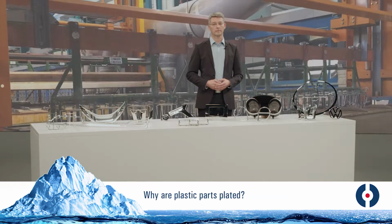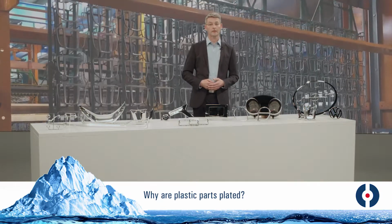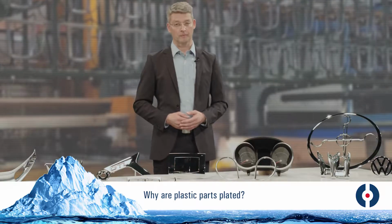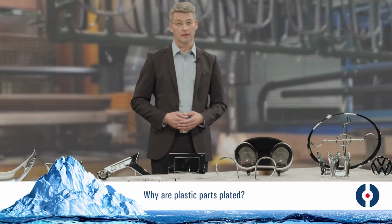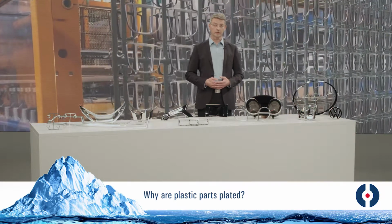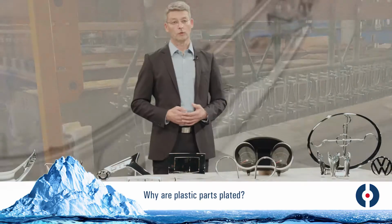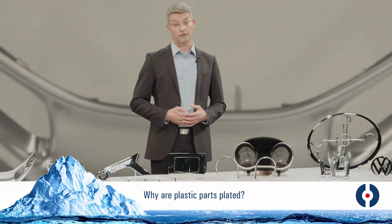The reasons why our customers choose plated plastics are many and varied. On the one hand, of course, it is the surface that the customer wants to have on his component at the end. The next important point is the haptics of the component. Then the resistance to environmental influences. Weight is a crucial factor for the customer, as well as the creative freedom they can have with the product. And of course, costs are always important as well.